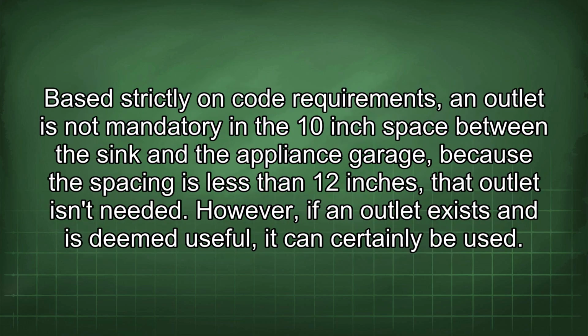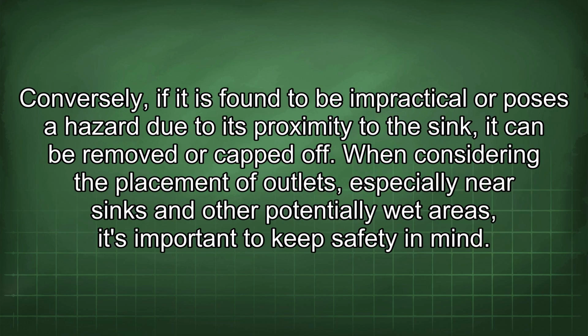Based strictly on code requirements, an outlet is not mandatory in the 10-inch space between the sink and the appliance garage. Because the spacing is less than 12 inches, that outlet isn't needed. However, if an outlet exists and is deemed useful, it can certainly be used. Conversely, if it is found to be impractical or poses a hazard due to its proximity to the sink, it can be removed or capped off.